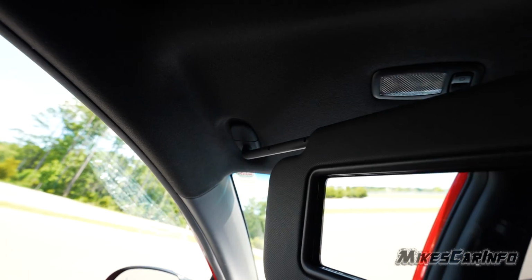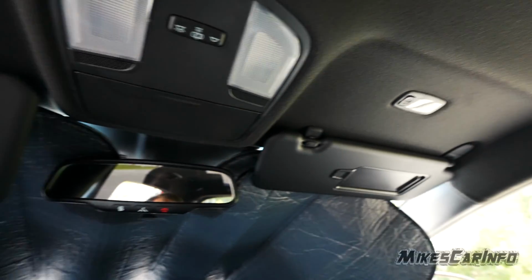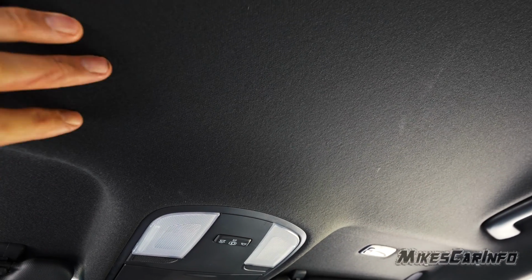Now it does slide out as well. Same thing there on the passenger side. And there's no sunroof option. The headliner is like a felt material as well, which is interesting.